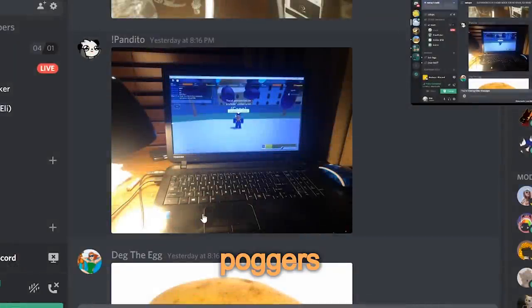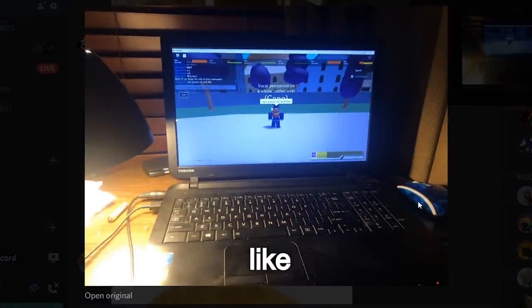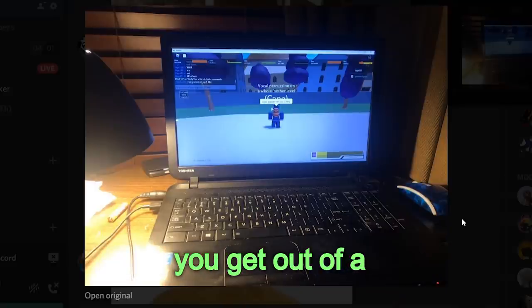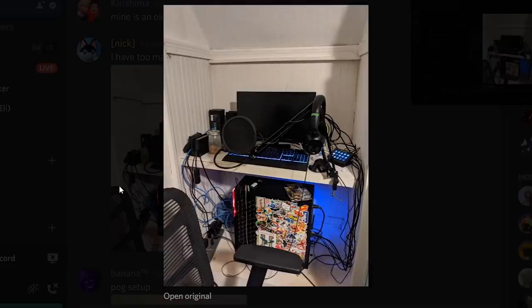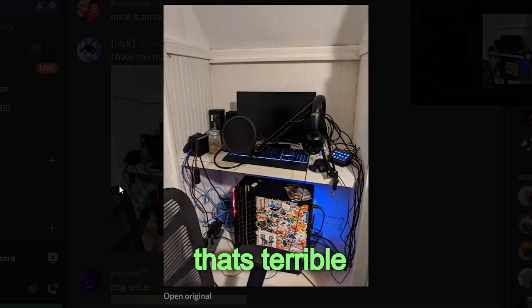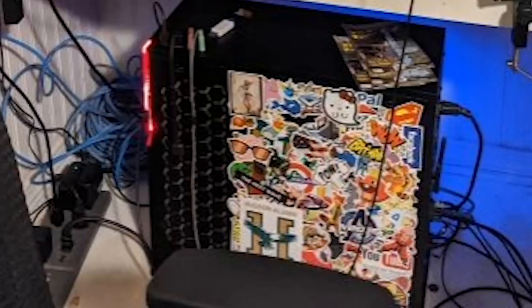Roblox. Nice. Dude, what is that mouse? Whatever it is, it looks like one of the ones you get out of a pre-built computer. What is that wire management though? I thought mine was bad. That's terrible. It's like a whole Italian dinner, all that spaghetti.